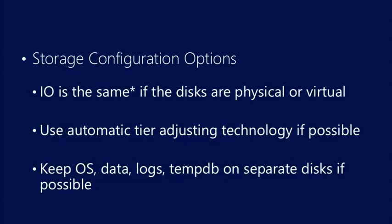Keep OS, data, logs, and tempdb all on separate drives if that's possible. Separate disks if possible. So if you have a very friendly relationship with your SAN admin, if you're not using direct attached storage, then try to create the drive volumes on separate disks, just so that you are not creating drive IO contention as you are performing operations. Page file, there's some debate about where that lives. Ideally, you want to have enough memory in your machine that you shouldn't need the page file, so it shouldn't ever come into play, but you still need it there as a backup.